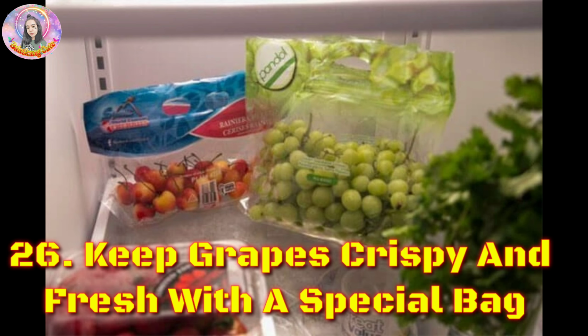If you don't want to freeze grapes, you can also store them in polyethylene bags, a type of plastic bag that helps keep produce fresher. Depending on the type of container you use, grapes can stay crunchy for a longer time.